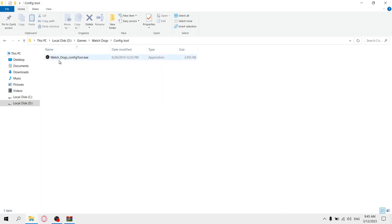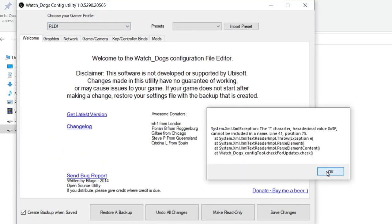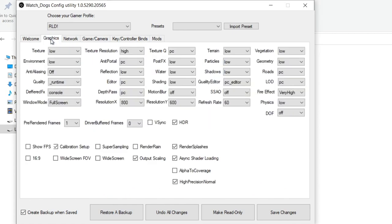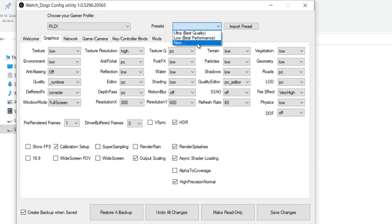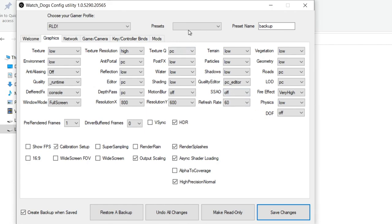So now that we've extracted the tool, let's open it. You want to go to the graphics section. This is what it looks like. Before proceeding to change anything here though, I strongly recommend you back up your current settings in case you want to revert the changes later, which you can do by clicking on Presets, New. Let's name our backup, well, Backup, and click on Save Changes on the bottom. Right, so now we can proceed with the tweaking.